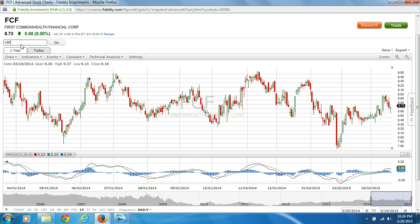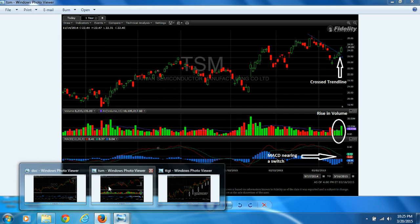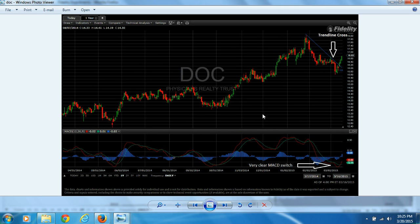Let's go ahead and take a look at VIPS. I had alerted VIPS at 25.39. It completed the cup and handle chart pattern. It's now sitting at 27.38. So you can see that's a $2 gain right now. Very successful trade. Happy with that one.